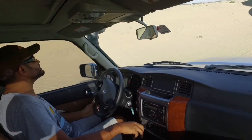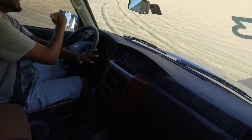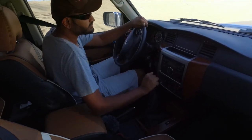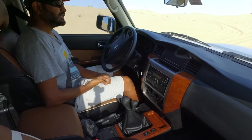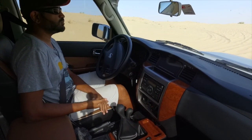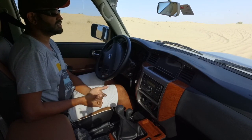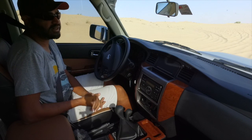I kind of get it now. I kind of get why these cars are so much fun. I just turned and went sideways up a dune while talking to you. The Patrol is good. Is it 290,000 dirhams good? Only you can make that decision. For what it's worth, the engineering seems really solid. It's a lot of fun to drive. And it's probably the most fun off-road car I've driven since the Raptor.